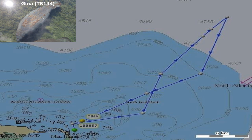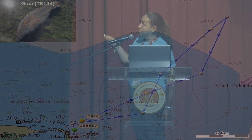So it was pretty cool to see that manatees can actually navigate in deep water, because a lot of scientists think they use the depth gradient to move. But with this deep water, she had to use some other source of navigation to actually know her way back. But Gina didn't stop there.